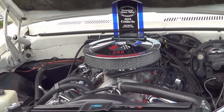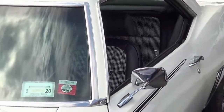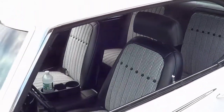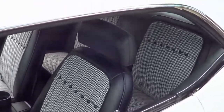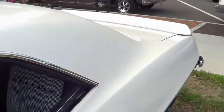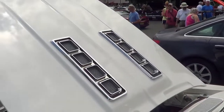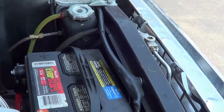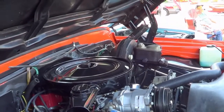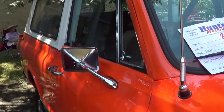'69 Chevy. 396. Racing in the streets. Interior of this thing is immaculate, guys. '72 Blazer. Where'd you go?